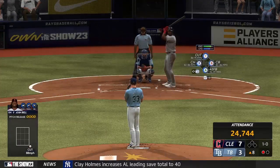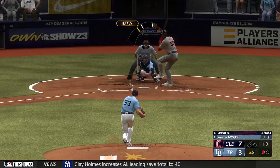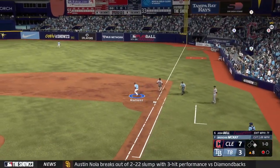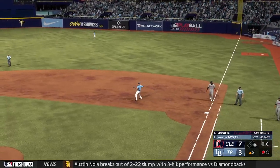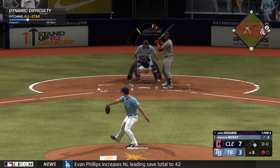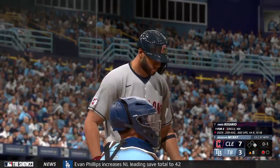Bell stands in here, takes ball one low. Up the middle, and that one handled. Fires to first on the run. Low throw, and he can't dig it out. Now batting the shortstop, Ahmed Rosario digs in for the Guardians. That one's in there. Strike one.